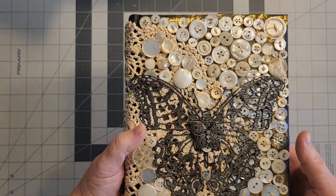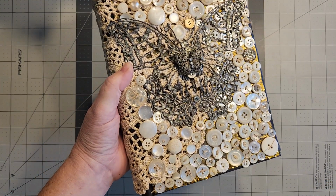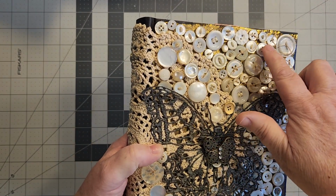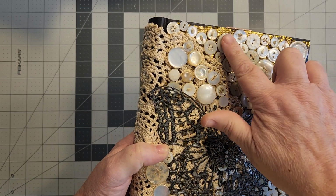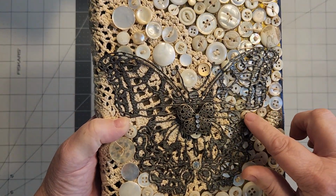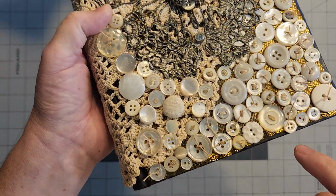Now, these buttons come from my mom's jars. She had 3 or 4 jars out there. I went through and I picked out all those real old ones. So this is vintage. I got those pearlized ones. There are a few plastic ones in here and some glass ones, like there's a little glass one. They're kind of mixed in here, but you can see the ones that are the real old ones.